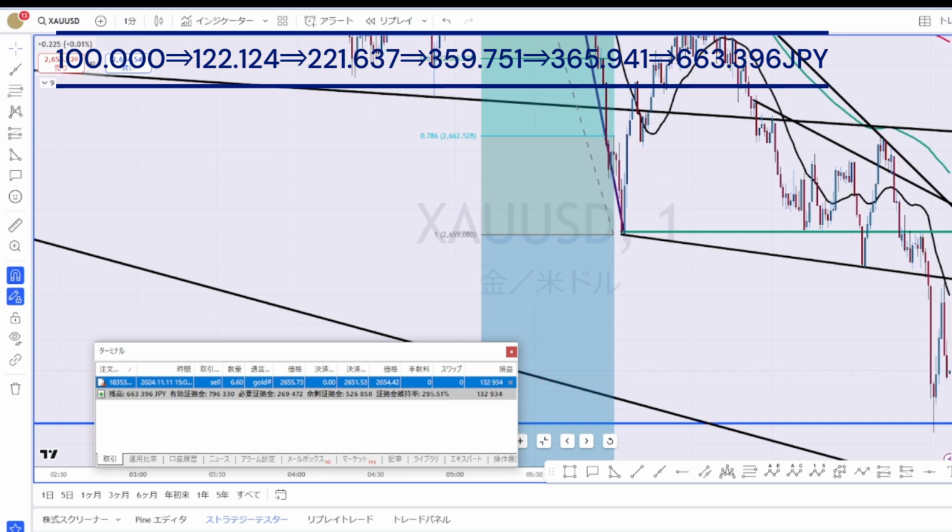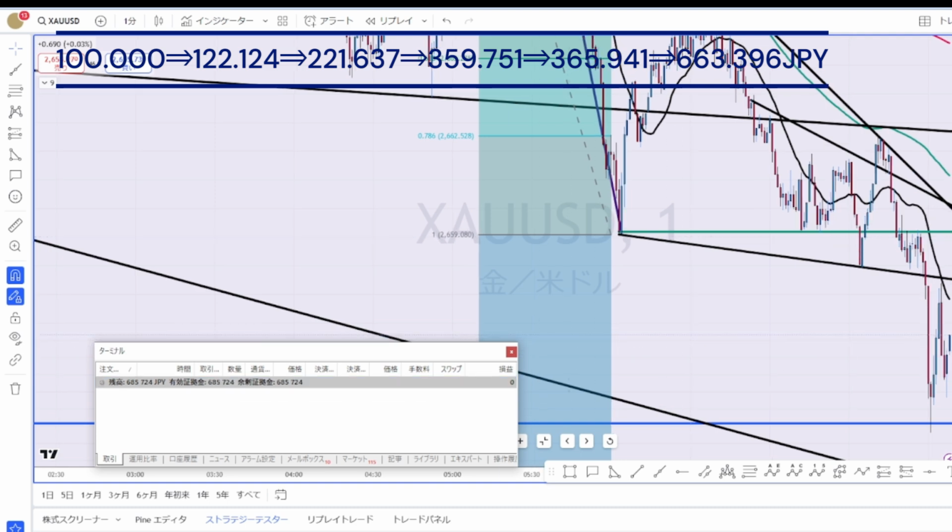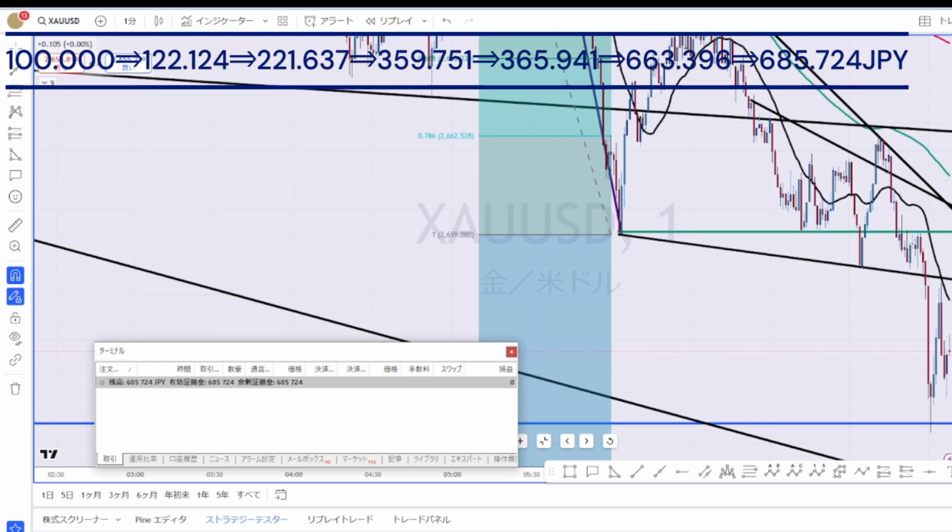I'm going to speed up the playback to 4x from here as the market action is becoming quite volatile. I've entered a short position with a size of 6.6 lots, expecting a price reversal. Initially, I had a floating profit of around 200,000 yen, but profit-taking quickly emerged. Eventually, the price consolidated again.